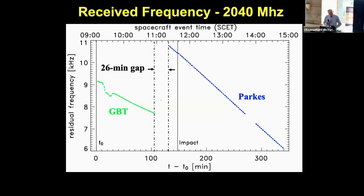We also have a 26-minute gap between the time when Titan set at Green Bank and when it finally got above the horizon at Parkes. And the Cassini loss of link was quite a bit later.